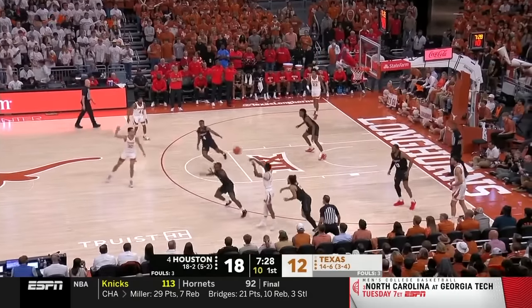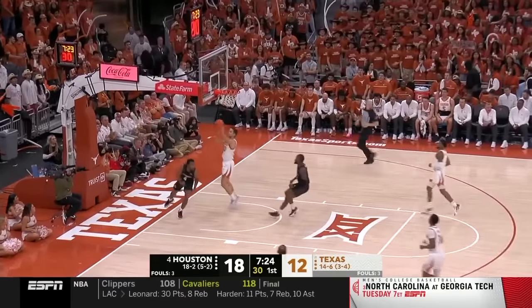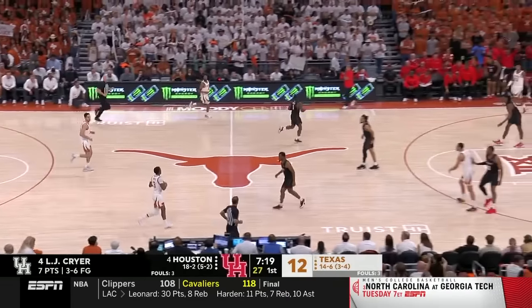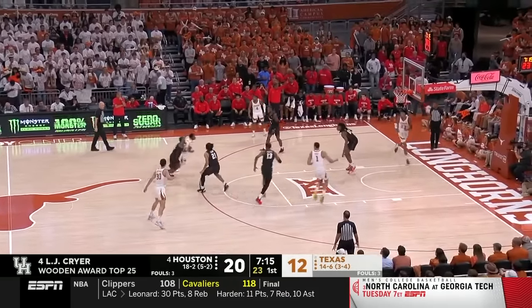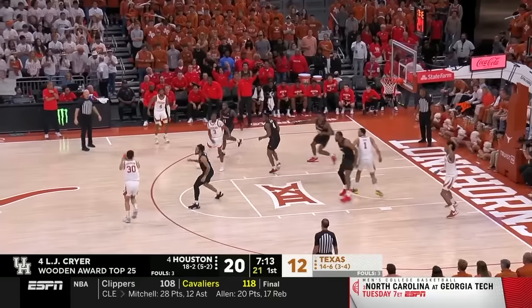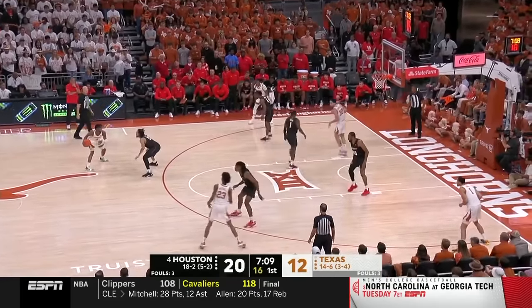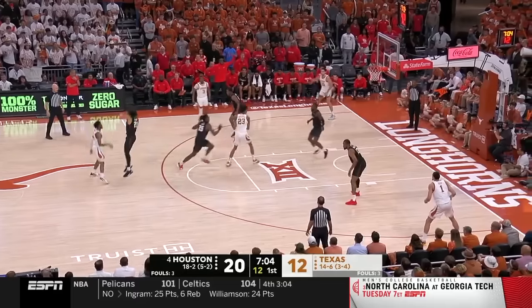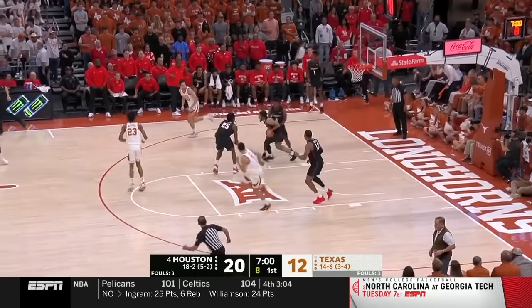Asemus gives off to Cunningham. Back to Cunningham. Cryer steals it, up ahead and puts it in. There's a good example. Switch, then a lazy pass and a steal. They are keeping Asemus in front of the defense. Asemus back out to Cunningham. Tyrese Hunter with Sharp on him. Now they find Mitchell to the corner. Cunningham. Side of the backboard.